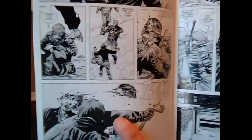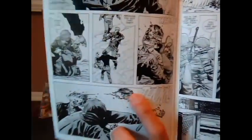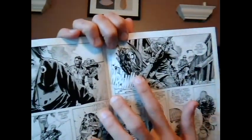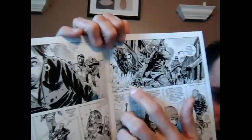You can see here that there's some good artwork, and Rick slices the zombie chick's head off, and it's going flying over here. That's always nice to see. And Abraham's just doing the old casual thing with the gun, and the head comes popping off of there. And so now they're starting to head back down to camp.